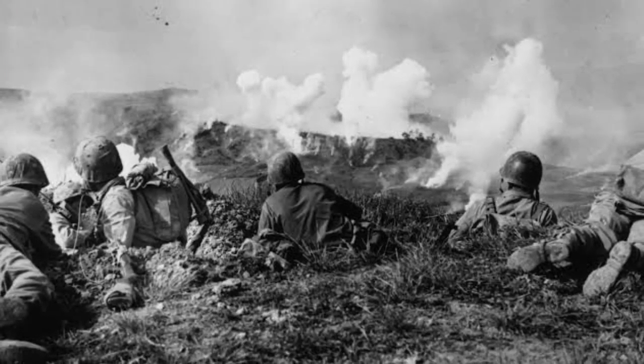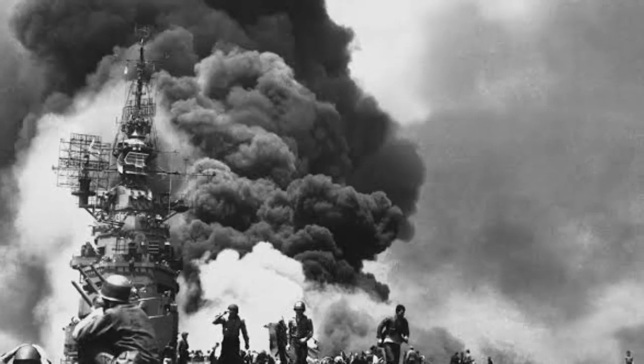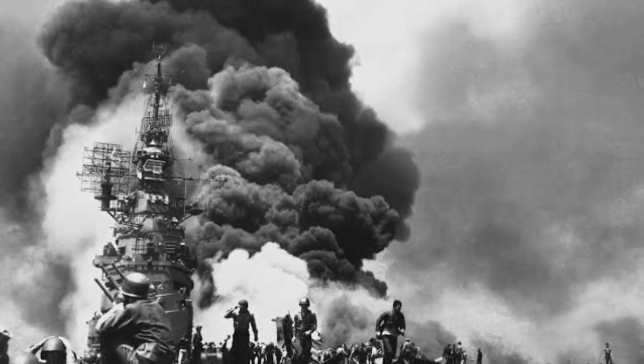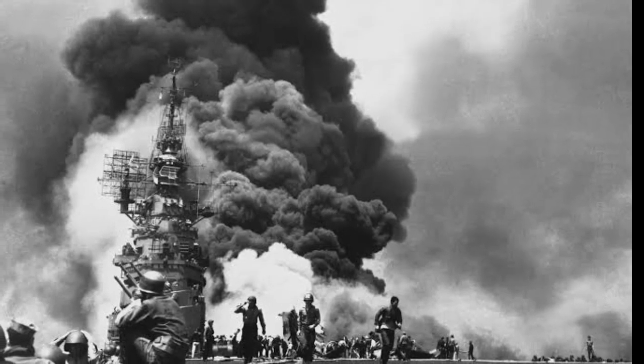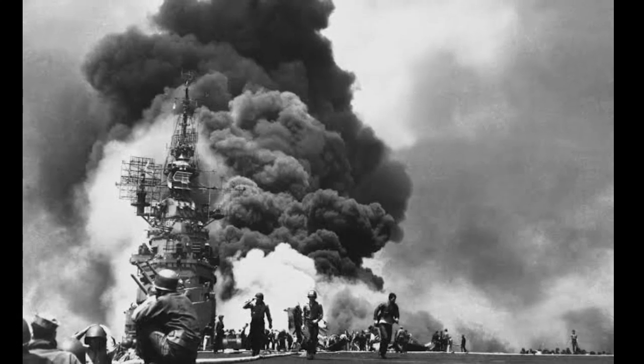The Philippines campaign. Background and strategic importance. Japanese occupation. The Philippines, an American colony, fell to Japanese forces in 1942. Its liberation was essential for cutting off Japanese supply lines and securing the Pacific.